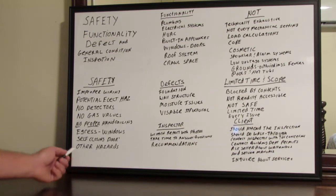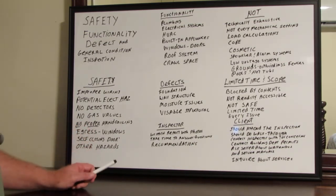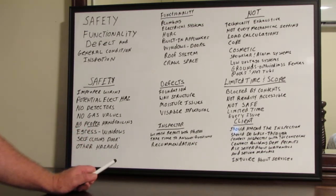No proper hand railing and structural issues with decks, but some of this hand railing issue could apply to staircases inside the home. Egress and windows, that's really where people may not open and close their windows at all, and they get stuck and won't open. So this is important, especially in bedrooms.